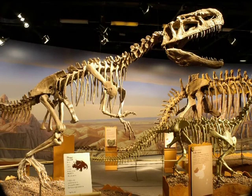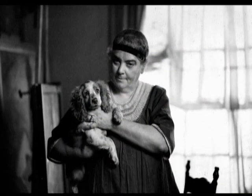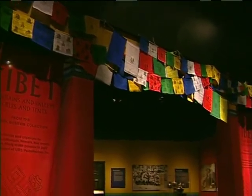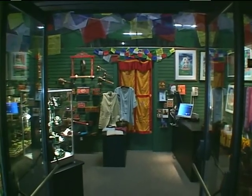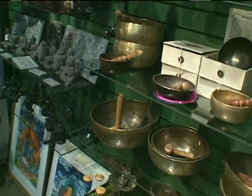From fossilized Chinese dinosaurs and ancient Egyptian treasures to Emily Carr and Leonardo da Vinci, the Royal BC Museum hosts some of the very best temporary exhibits from museums around the world. A satellite gift shop on the 2nd floor features items linked with the current special exhibit.